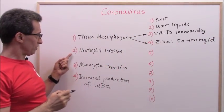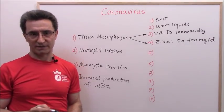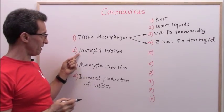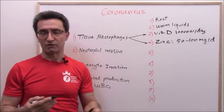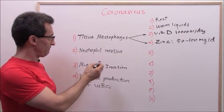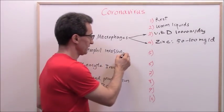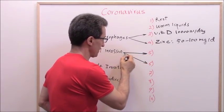Now let's go to the second line of defense. How are we gonna boost the function of neutrophils? Because neutrophils are basically responsible for the second line of defense. To boost the function of neutrophils, you need to do three important things. I'm going to put them in here.